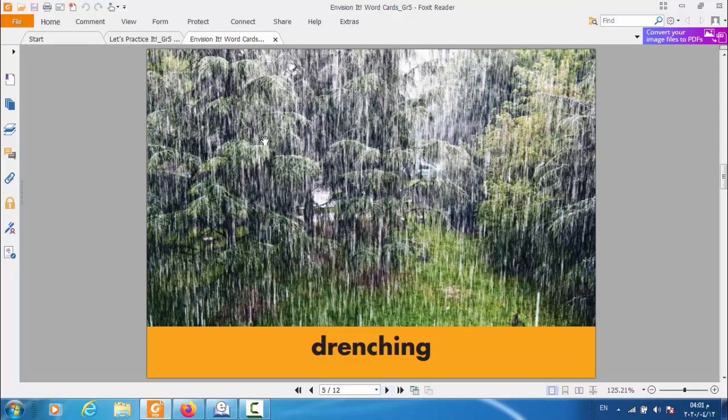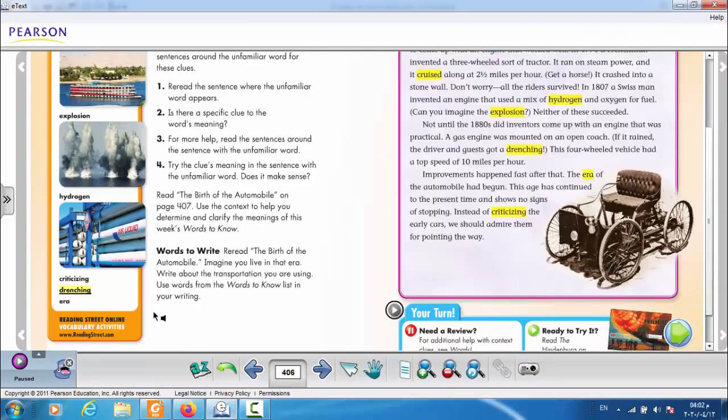Yeah, like in here. Drenching means something that is wet, or filled with water. Wet or filled with water. The next one and the last one.